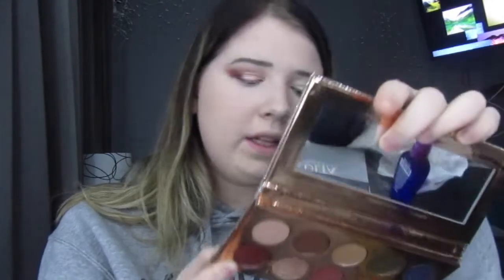And then I'm going to dip into this color now, and that's called Try Me. Just a little bit though, because it's very pigmented, so I don't need a lot. All right, and then I'm gonna go back into deepening that crease. So it looks a little bit better.